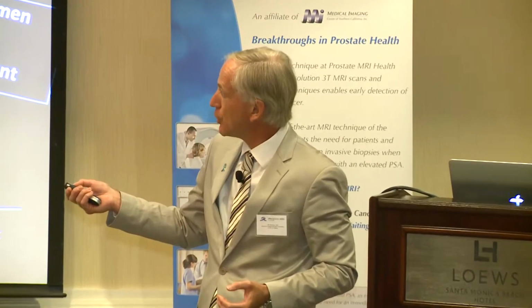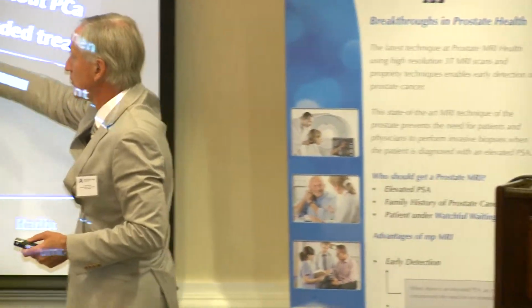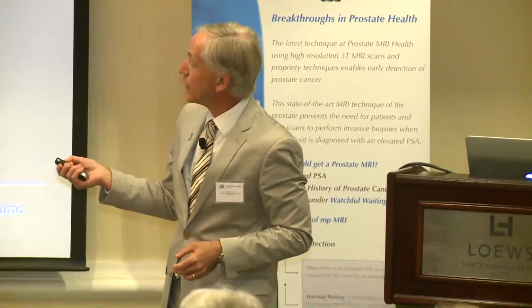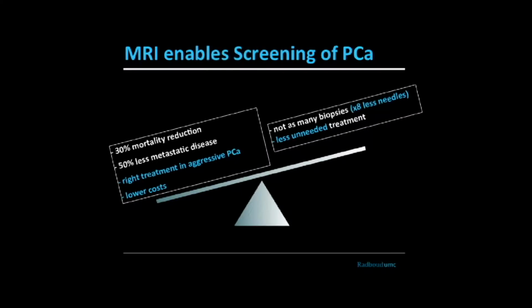It has a yield of mortality reduction and less metastatic disease. However, too many biopsies without cancer and in 40% unneeded treatment. Now with MR imaging, you see that you have the right treatment in aggressive cancer, lower cost, as I will show you later, and also you have an 8-fold less needle and you have less unneeded treatment. So I think that in the future, potentially, PSA plus MRI may solve the screening dilemma. Of course, you need to validate these things.